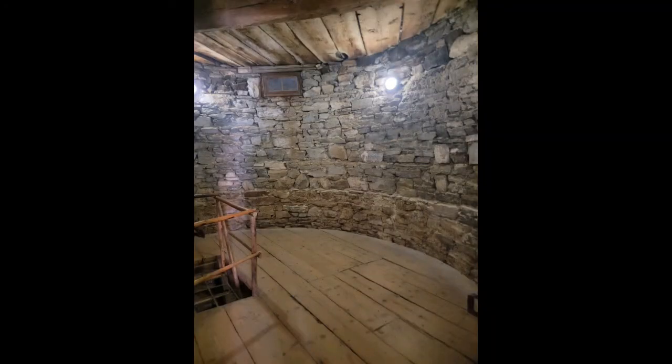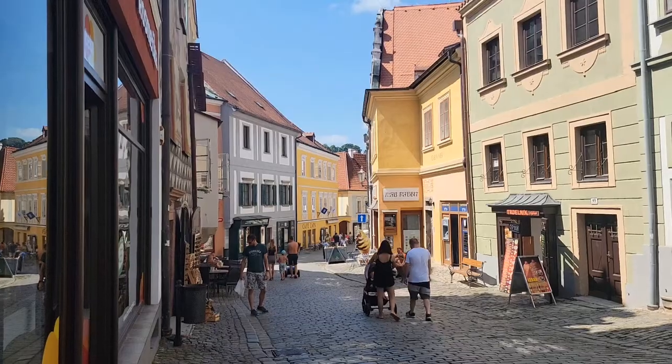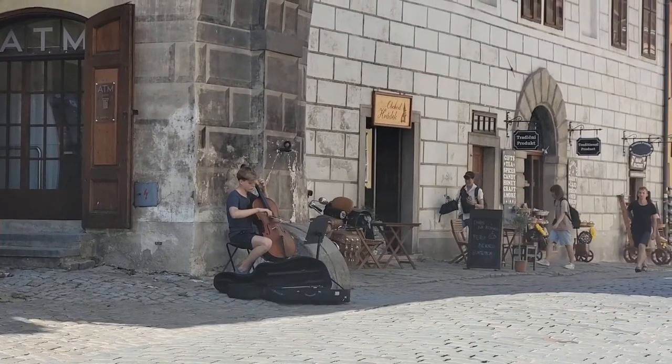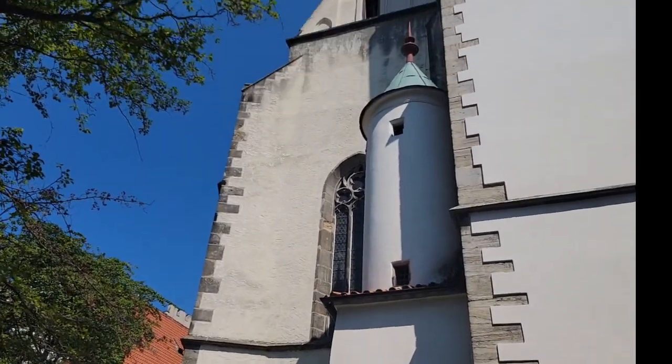Another cool feature of the tower is the dungeon, accessible about 1/3 of the way up. After leaving the tower, we wandered the pretty alleys of Cesky Krumlov and came across this cellist playing the cello, my favorite instrument. Next, we visited the Church of St.